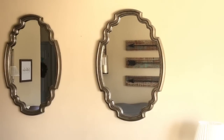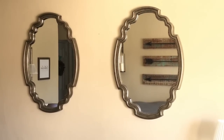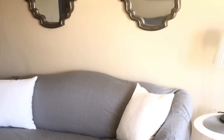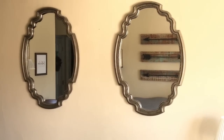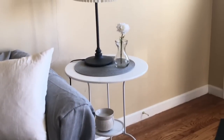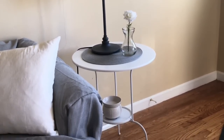Speaking of mirrors, I have these two large Hollywood Regency mirrors on the opposite wall, and I purchased these at HomeGoods several years ago, and they sit above one of our sofas. And again, in a space like this, it really creates reflection and balance and really provides that extra amount of reflection and light. The side tables and lamps were purchased from IKEA, and these gray metal lamps along with the white side tables I think just fit perfectly into this space.